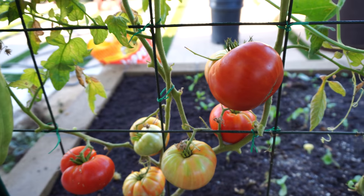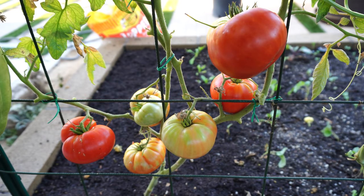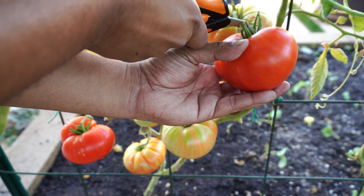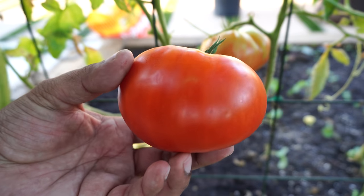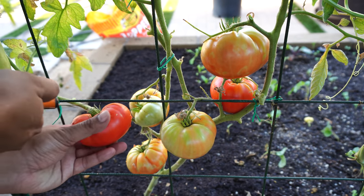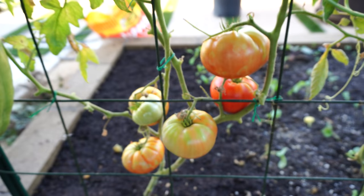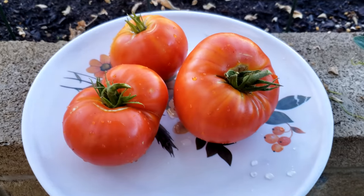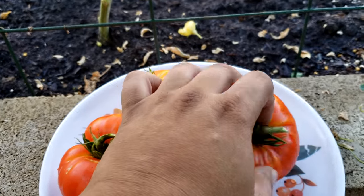And one of our other favorite varieties, the beefsteak tomato, was growing on the trellis. We planted this very late in the season, but just look at these tomatoes. They are quite big, quite nice. And this is the best part about growing beefsteak tomatoes is that they grow to a very decent size. And they also taste very good. They're great when making sandwiches and they can also be cooked. And this is how they look like. They're quite good looking tomatoes.